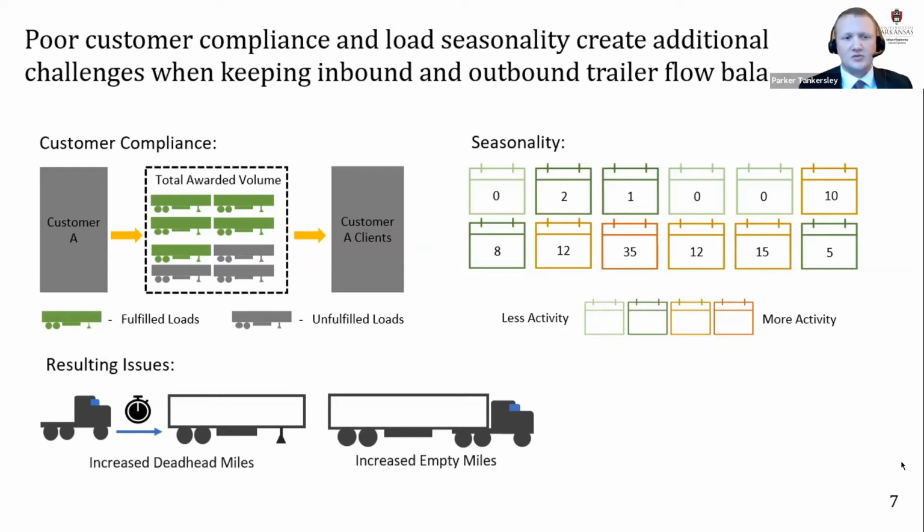But combining these two issues together, inaccurate predictions for either one of these result in increased deadhead miles, which is the number of miles that a tractor runs to pick up an empty trailer that would then need to be transported to a customer lot to be filled.